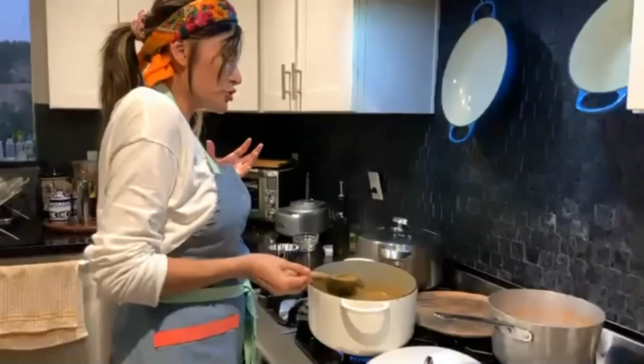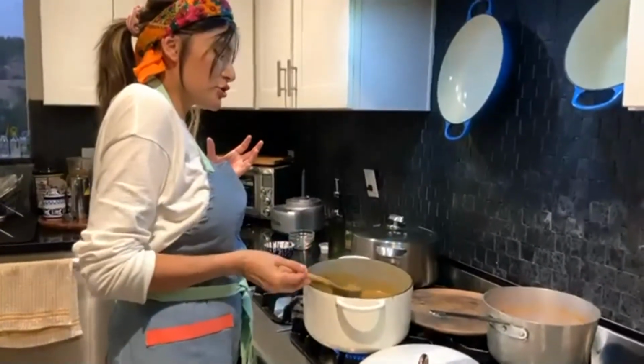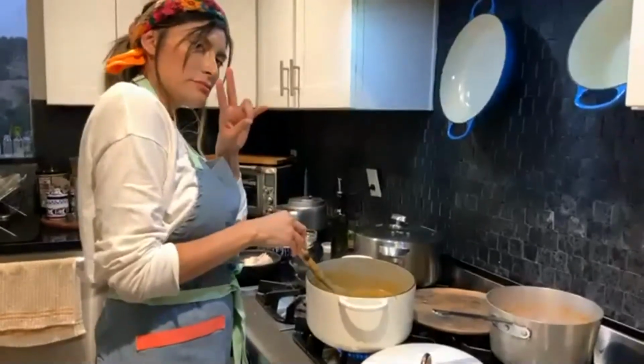Okay. So people are making sure that you didn't actually put the jalapenos themselves into the pot yet. So you just put the vinegar in from the pickled jalapenos? I put the vinegar, and I put just two pieces of pickled jalapenos. Okay.